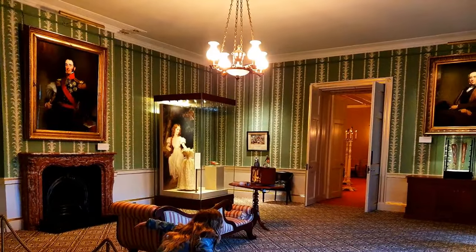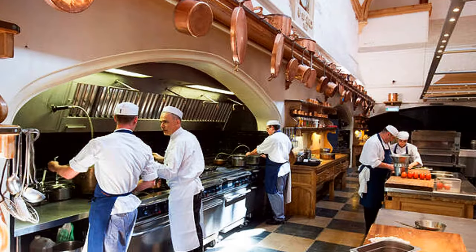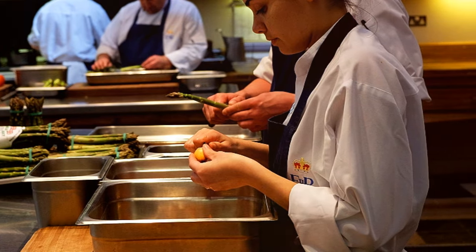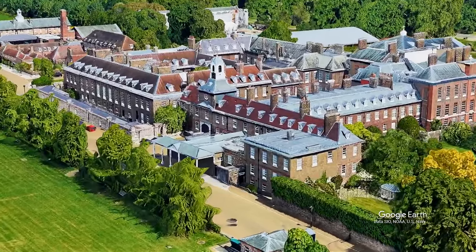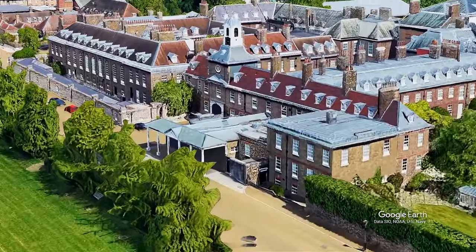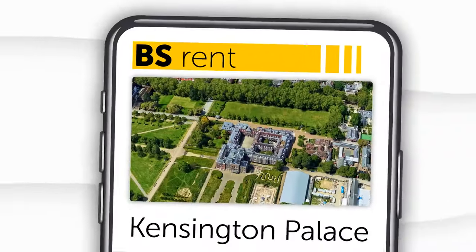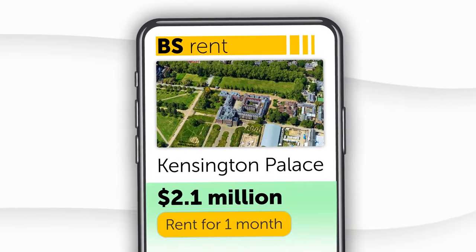Inside, there are two greeting rooms and multiple studies for the royals to work in. Plus, it has three kitchens. So, you could get three different midnight snacks and never visit the same fridge twice. In addition, the royal apartment inside has its own private gym and an elevator, which is helpful since it spans four different floors. Renting Kensington Palace would set you back about $2.1 million a month.